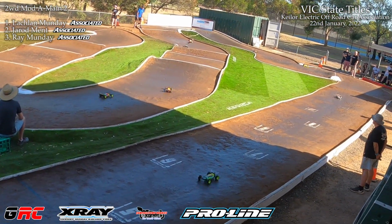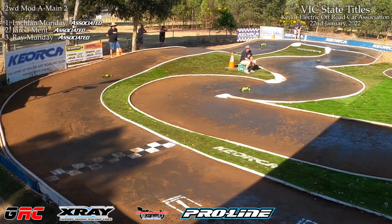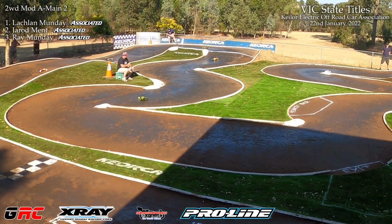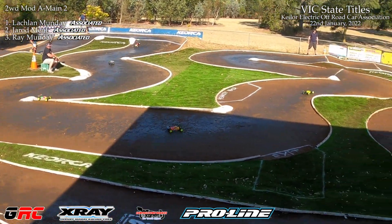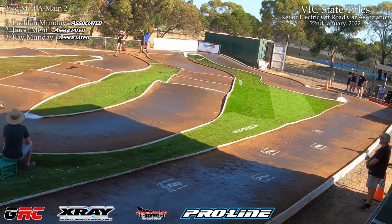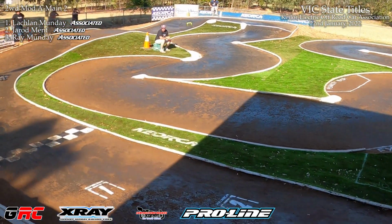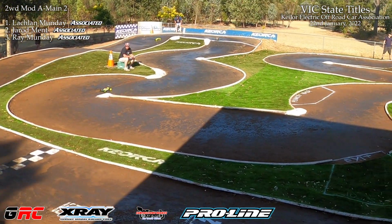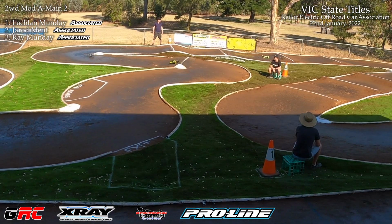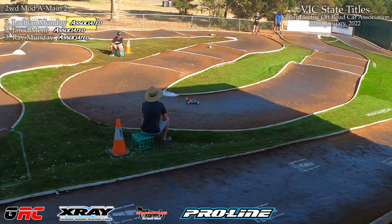Both checking out the top of that circle. Oh, sorry, Lockie and Jared Metz at the front, my bad. What happened? Really got all turned around. Working to get back to the front. So, let's go to the leader: Lachlan Munday, followed by Jared Metz, Ray Munday, Cam Zam, Jaden, Simon Healy, Carter, Geordie, Nathan, and Caden Simpson.